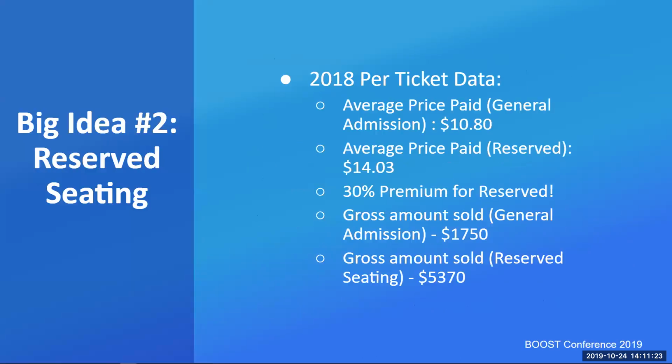It's a little bit more about reserved seating. Okay, so obviously these numbers are based off of our 2018 ticket data. The average ticket price paid is $10.80 on general admission. So then you can obviously see the reserved at $14.03. So this is a huge jump for you. This is where I said that 30% premium for reserved.